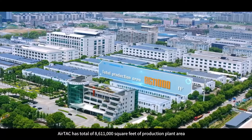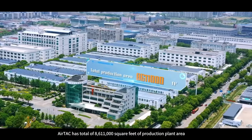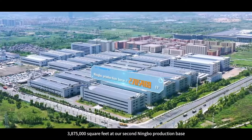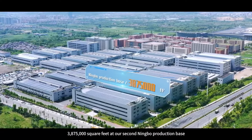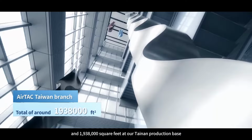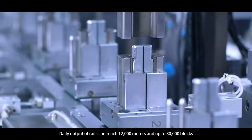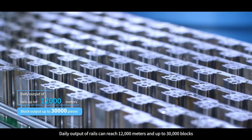Airtac has a total of 8,611,000 square feet of production plant area, including 2,800,000 square feet at our first Ningbo production base, 3,875,000 square feet at our second Ningbo production base, and 1,938,000 square feet at our Tainan production base. The total investment is over $428 million. Daily output of rails can reach 12,000 meters and up to 30,000 blocks.